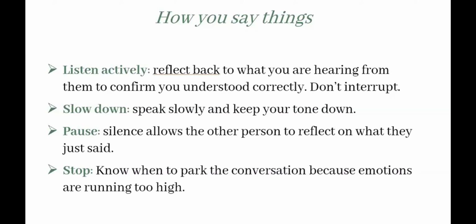Now, this doesn't mean stonewalling. It doesn't mean that you're giving them the cold shoulder and no longer communicating. What you're saying is, this conversation will not be constructive right now. Let's pick it up later on. So you're not closing that door. That's an important distinction.